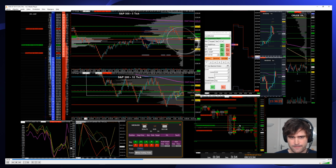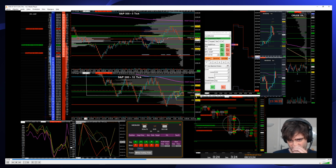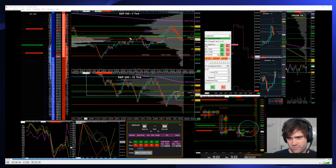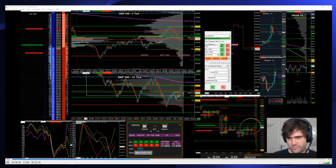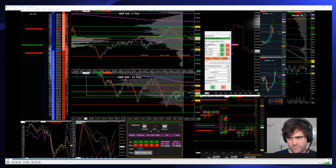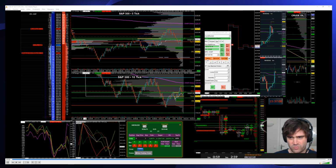This is a short entry. This is an entry to the upside with a stop order that I placed there. So a breakdown, and I'm anticipating a break at the VWAP to the upside after it pulled back to this level into a volume here and this level. So I'm waiting for a break to the upside here, as that's grinding up. Filled. There's a fill.